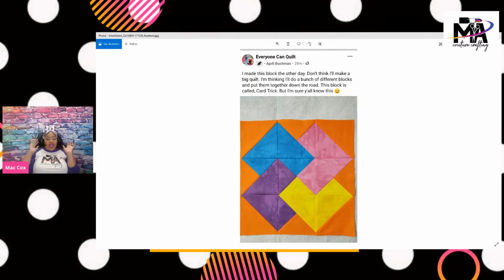I don't know if I want to do a quilt with just nothing but card tricks. I don't know what I want to do with it, but I met this block in that sampler quilt that used to be behind me whenever I was doing my videos in the very beginning. I don't know. It's just something about it. Tell me, have you guys checked these out?